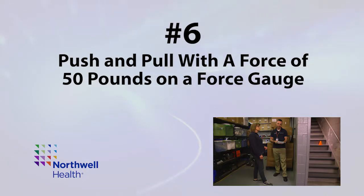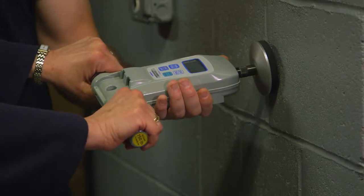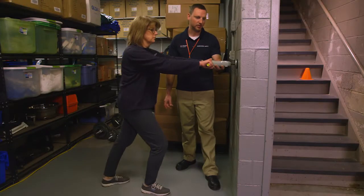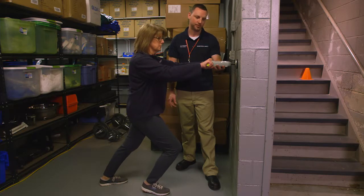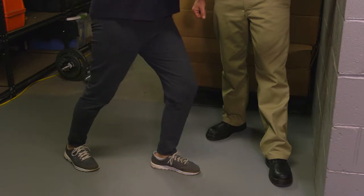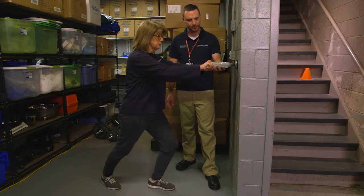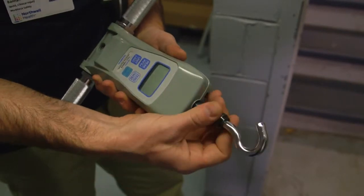Number 6. Push and pull with a force of 50 pounds on a force gauge. For this task, you will grasp the handles of the force gauge and provide a push force to the gauge up against the wall, once with the right leg forward, once with the left leg forward. Provide the force from your legs, keeping your back straight. We then switch out the pad to a hook and attach it to a cable.